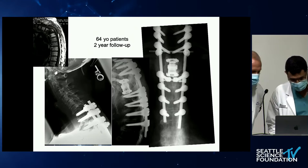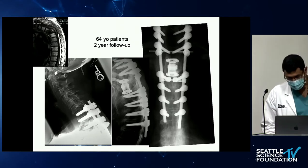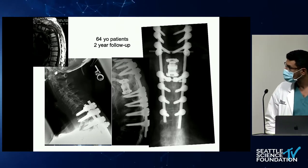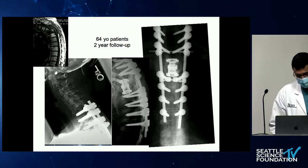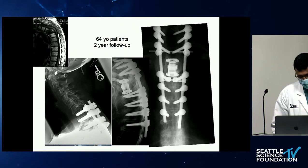Well, the case I will be presenting is 3 levels above, 3 levels below, not 4 levels below. So why did I go 4 levels below? What's my concern? For the pull-up. What's in the thoracic spine? What's the structure we're kind of worried about?